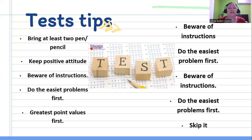The oral test: practice talking in front of a mirror so that you can evaluate your body language. Pay close attention to the questions asked. For short answers, use flashcards, writing key terms, dates, and concepts.